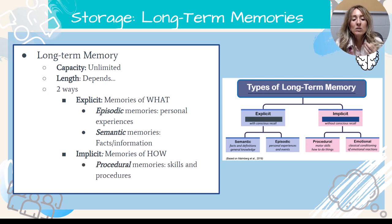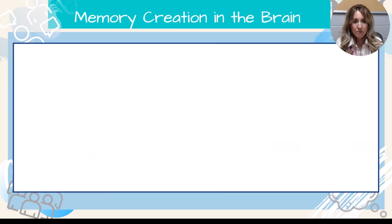These are called procedural memories. So procedural memories are the specific how memories of skills and procedures in your life. The step-by-step things that you've learned over time. And they become implicit in that you do them kind of automatically, right? So we talked about automatic versus effortful encoding. A lot of implicit memories end up being that automatic encoding because you kind of do them without having to think about it. All right, so let's talk about memory and the brain.